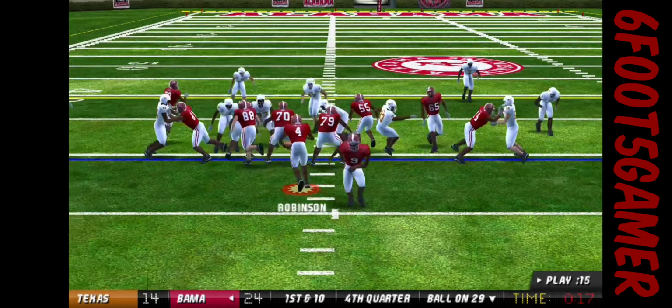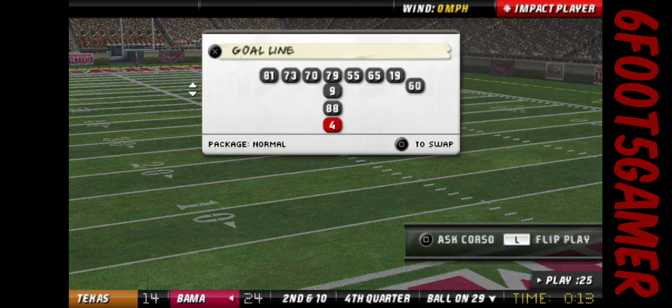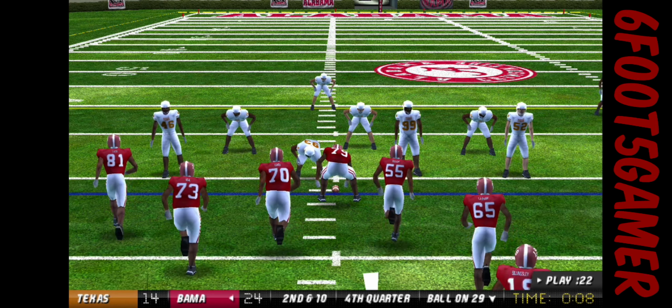Alabama lines up in a goal line set with the spin, and they'll get him in the backfield. The halfback couldn't get any running room. And that was because the defense had called a blitz just at the right time. They went right through the offensive line and nailed him for a loss.